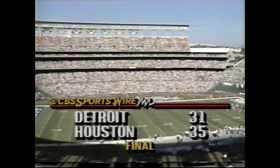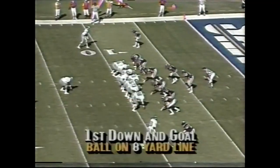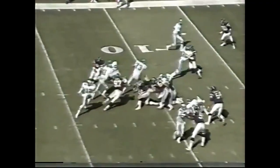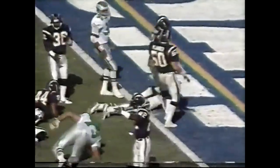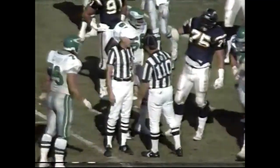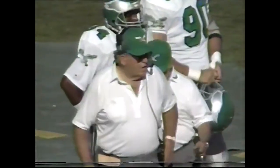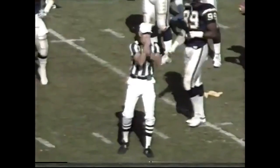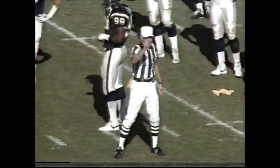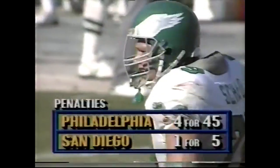First and goal at the 8 for Philadelphia. Byers and Drummond in the backfield. This is Byers. Inside the 5 to the 1. There's a flag. It's going to be on Mike Shadd, because Mike Shadd came down blocking, and they called a holding penalty. Number 79, offense, 10 yards, still first down. Mike Shadd is a second-year pro out of Queens, Canada. Plan B free agent, acquired from the Rams. You saw that's the 4th penalty against the Eagles for 45 yards, 3 of them for holding.